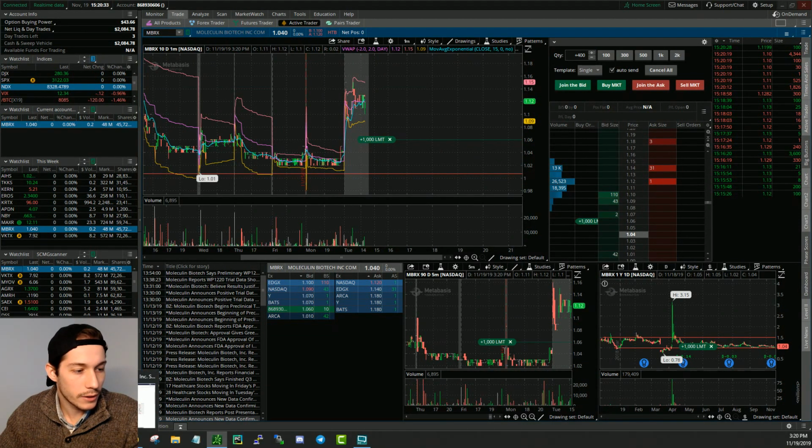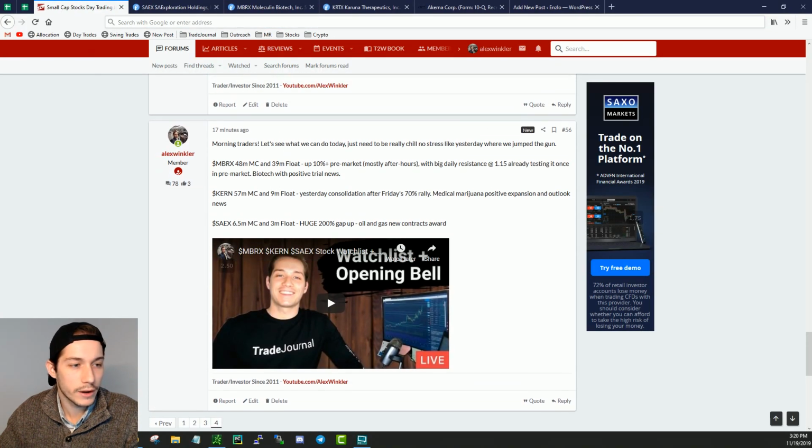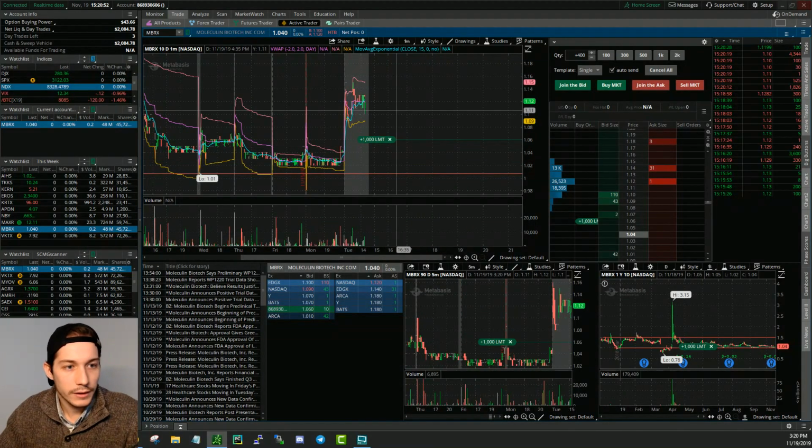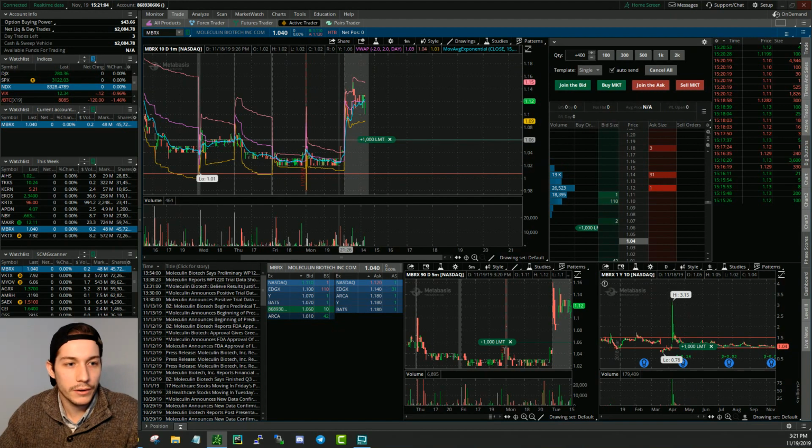I think this was a contract winner. In the trade to win thread where I post the morning watch list every day, I wrote right here, with big daily retest of 1.15. So this is where it was rejected already, and biotech with positive trial news. So big news on this one, running up nicely. You can even see on the daily chart that there's big support here under the 1. And this was also a former runner, so this one could really rally hard again. I think this is going to be one of the main ones I'm looking at today.